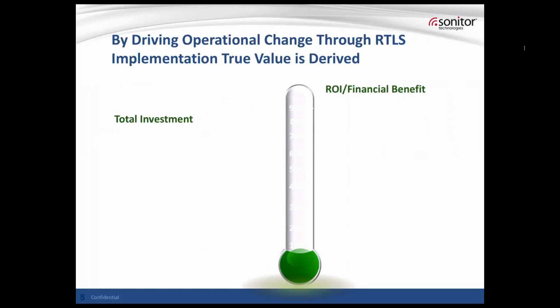The ROI that RTLS enhanced systems bring can be absolutely phenomenal. Take asset management, for example. In general, a facility can recoup its investment within 6 months to a year. The tagging process alone typically reveals a lot of lost equipment. Once tagged, of course, these items won't be lost again.